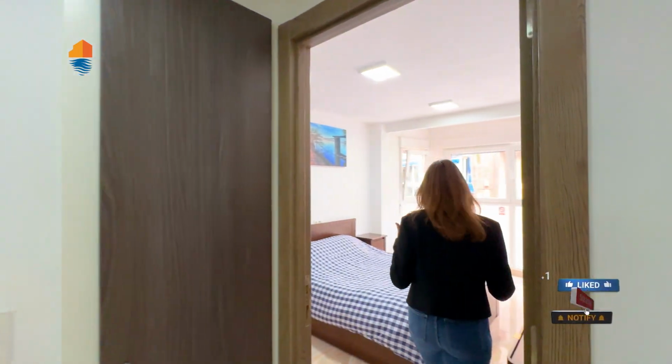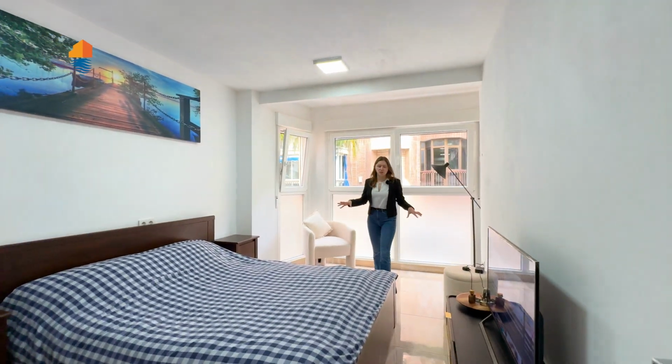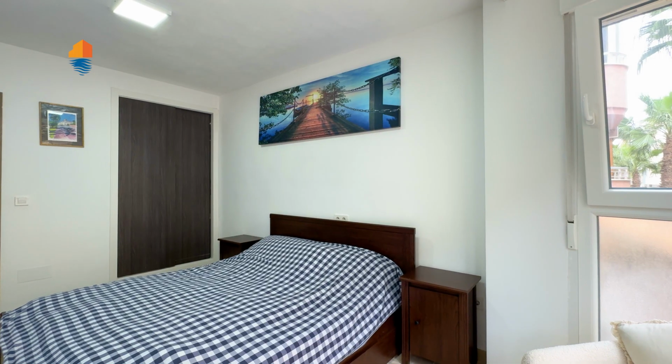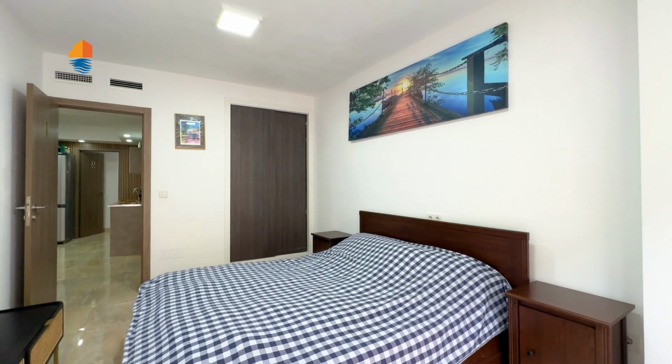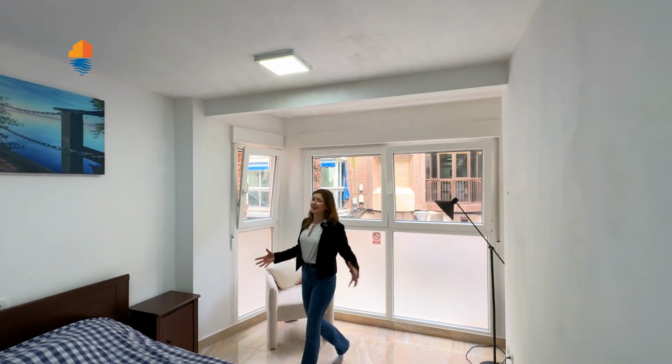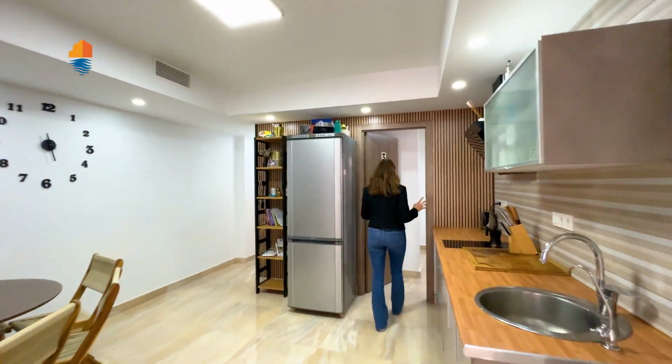The main bedroom here is the one that has the most natural light because of the huge windows. We have a lot of space, we have still the wardrobes, and I like a lot all of this space of window because the natural light is very valued here. So here, let's see the bedroom.